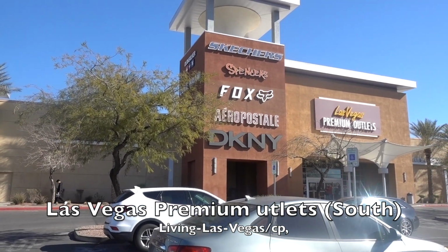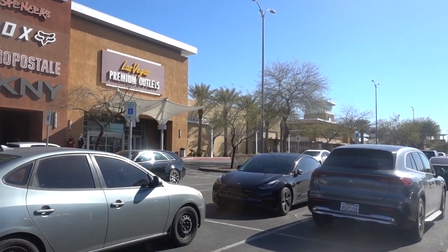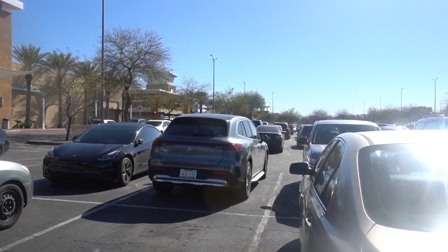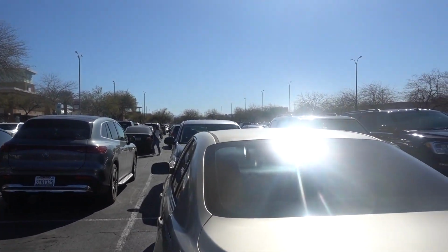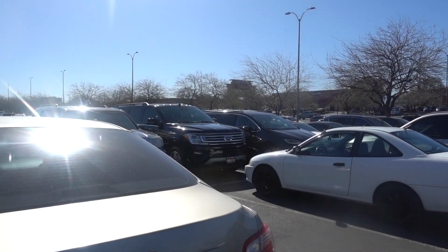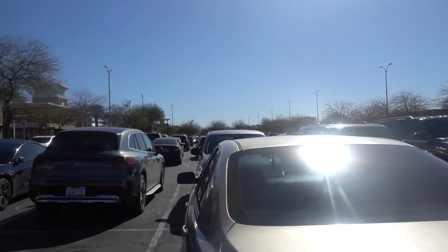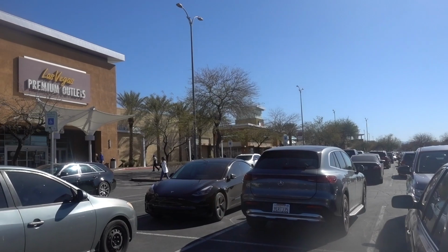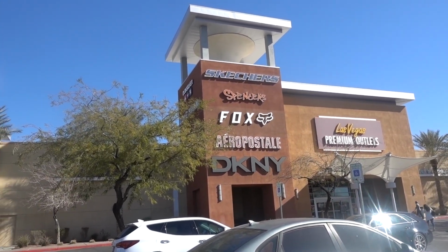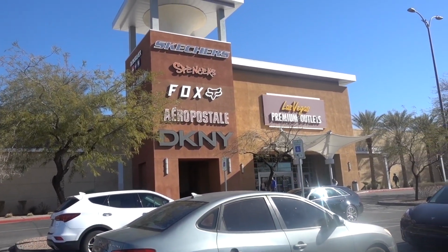We are here at the Las Vegas Premium Outlets South. We are still on Las Vegas Boulevard, but we are south of the Strip properties. This shopping center, which has lots of discounts, opened in 1993. The last time I visited was at least 5 years ago, so it was time for me to see what's going on at Las Vegas Premium Outlets South.